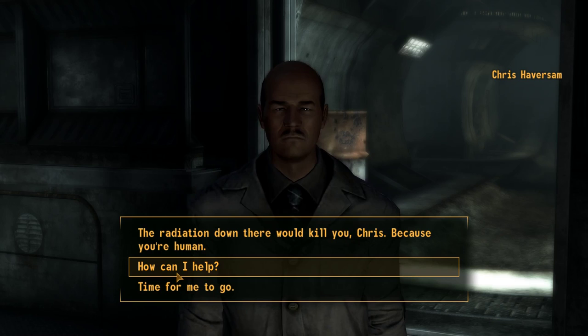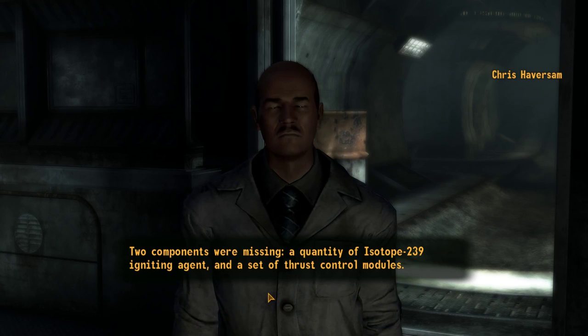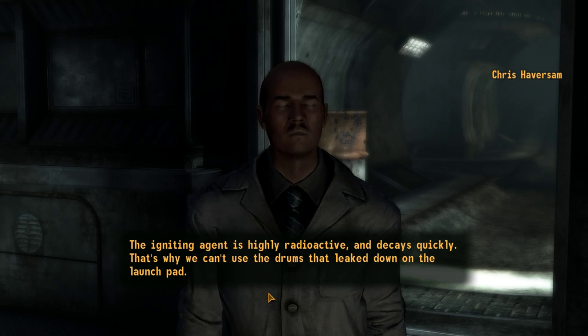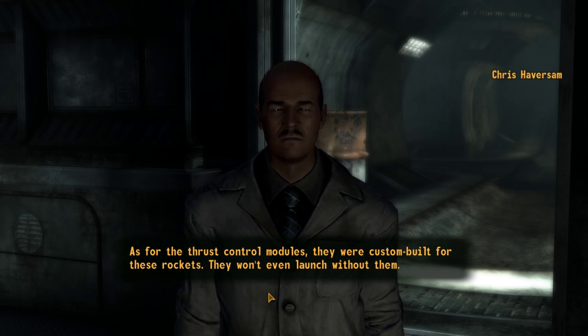I was close to completing work on the rockets before we were driven into hiding on the top floor. Two components were missing. A quantity of isotope 239 igniting agent and a set of thrust control modules. The igniting agent is highly radioactive and decays quickly. That's why we can't use the drums that leak down on the launch pad. It's no longer potent enough. I need you to find an intact, shielded container of the igniting agent. Nice. As for the thrust control modules, they were custom built for these rockets. They won't even launch without them. Where are you going to get a custom built part?